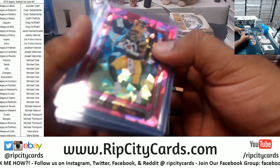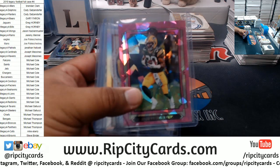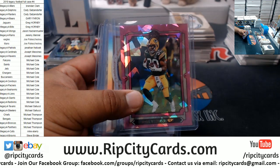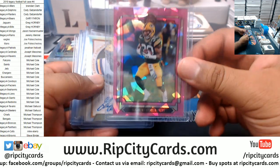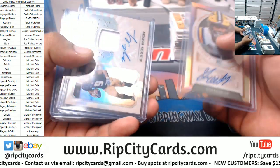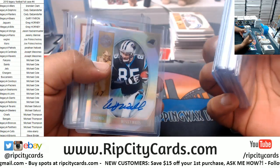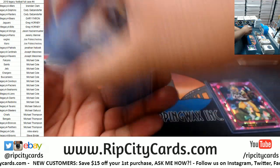I'm going to do a quick recap of the hits we have had. I can see I've got to fix the focus here. Gonna make it a little bit brighter. So we got Jamal Wilkes for the Packers. That's 6 of 10. Greedy Williams, Miles Gaskin, Noah Fant, Clelin Ferrell, Miles Gaskin to 50, Wesley Walls Panthers, another Clelin Ferrell, and another Miles Gaskin.